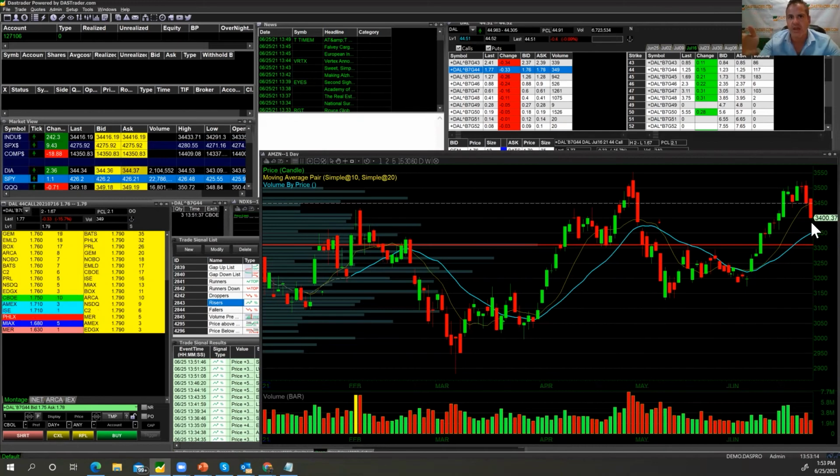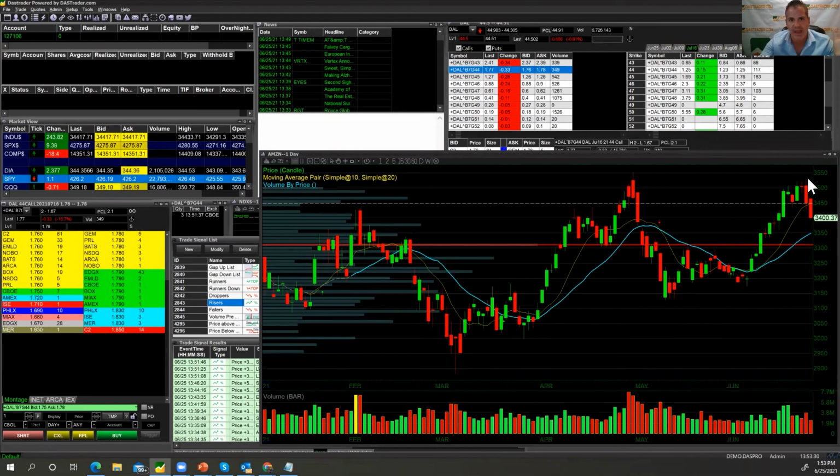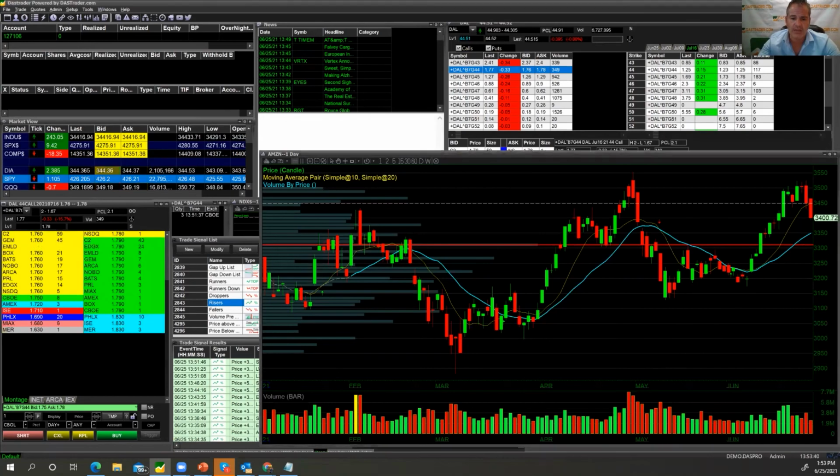But Amazon has earnings after the bell. The fact that it's been down for 3 days is good, but you're just catching the last little bit of the earnings run. The right play would have been to get in off of support around 3,200, and you would have already been hugely up had you taken that play in that way. So needless to say, I hope you found that this was educational and helpful. Let me go back to my presentation.